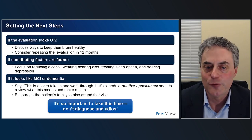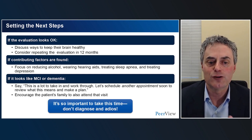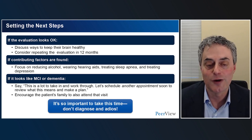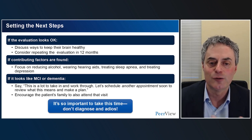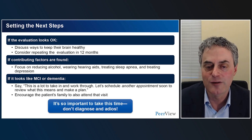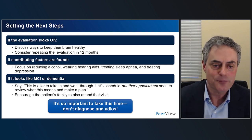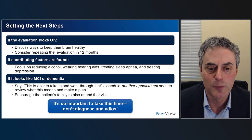All right, so now what do you do next? After you have done that cognitive evaluation, you really want to make sure that you are setting the next step. So if the evaluation looks okay, then you've done a huge benefit for the patient by reassuring them and reassuring yourself, and you can really discuss ways to keep their brain healthy. And you could maybe consider repeating the evaluation in 12 months, especially if there were still some features that were a little bit concerning. You maybe have found some contributing factors that you can start working on to improve people's brain health.